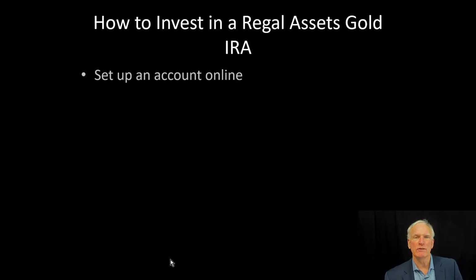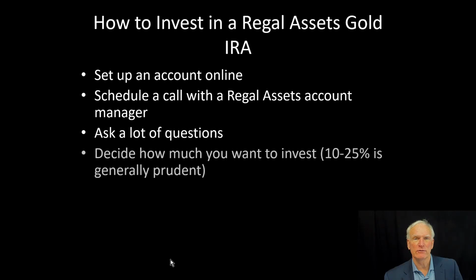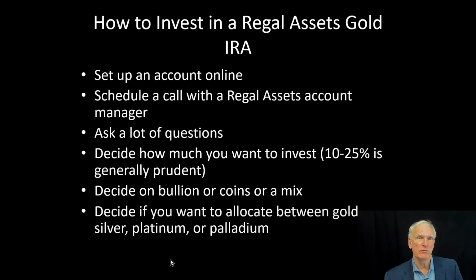The first thing you do is set up an account online. Then schedule a call with the Regal Assets account manager, who will guide you through the rest of the process. Be sure to ask a lot of questions. Decide how much you want to invest, and usually somewhere between 10 and 25% of your IRA portfolio would be prudent. And decide on whether or not you're going to invest in bullion or coins or a mix, and then decide if you want to allocate between gold, silver, platinum, or palladium.